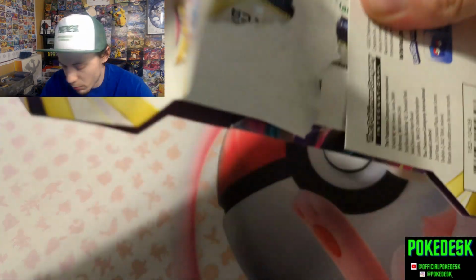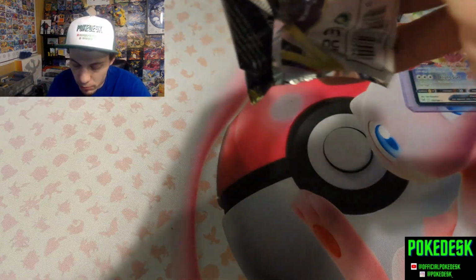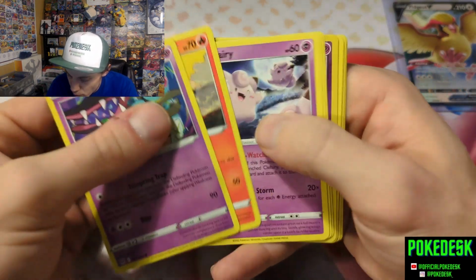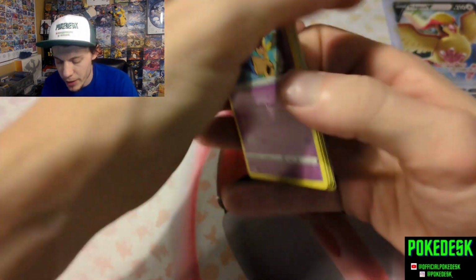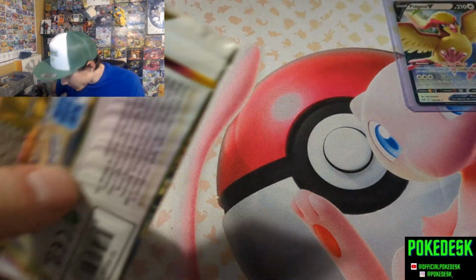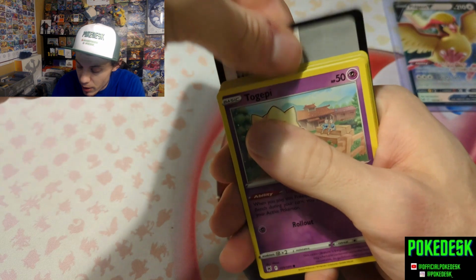And we got one more Lost Origin pack, and then we're into Astral Radiance. Go card. Oof, nothing on that one. That's okay. We got Astral Radiance up next. We still need a couple of the alt arts for this set, so best of luck to us.